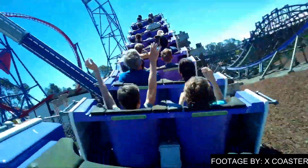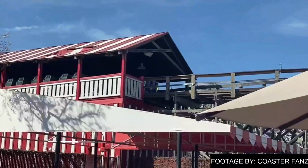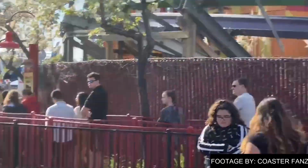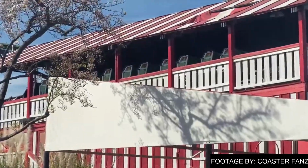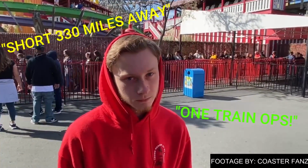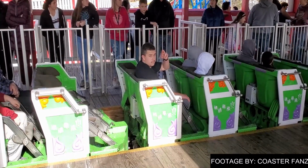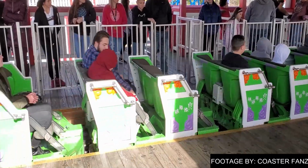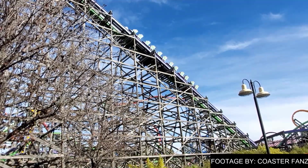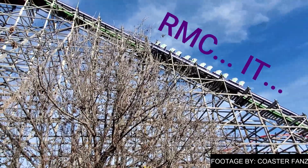One of the things too is I feel like this RMC is good for the park that it's at, because it's the only RMC hybrid within Northern California, and the other RMC hybrid that's in California is a short 330 miles away in Valencia at Magic Mountain. All I know is for Discovery Kingdom specifically, this is a great ride to have in its ride lineup. I believe it was a good idea to tear down Roar and have RMC come in and RMC it.